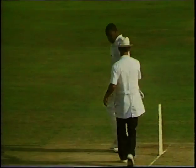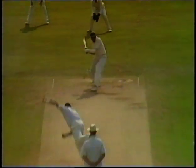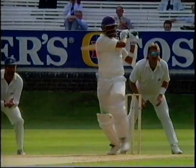423 to win, 19 for naught. Well, if you're going to hook, this is a perfect wicket to do it on. No real pace, just waist-high bounce. Well, and just wafting that away through mid-wicket. No trouble at all.